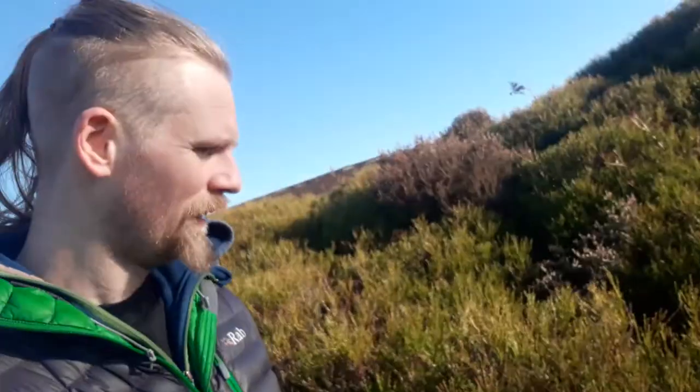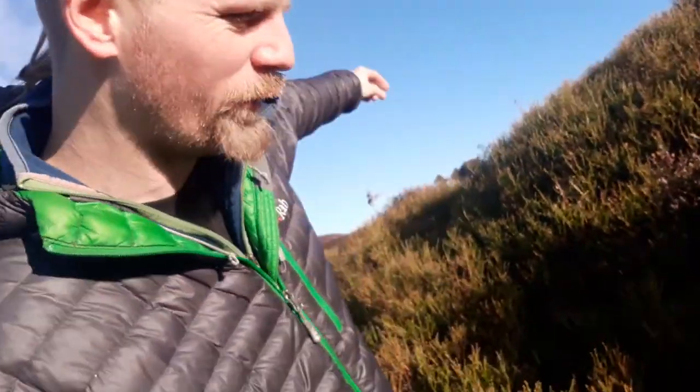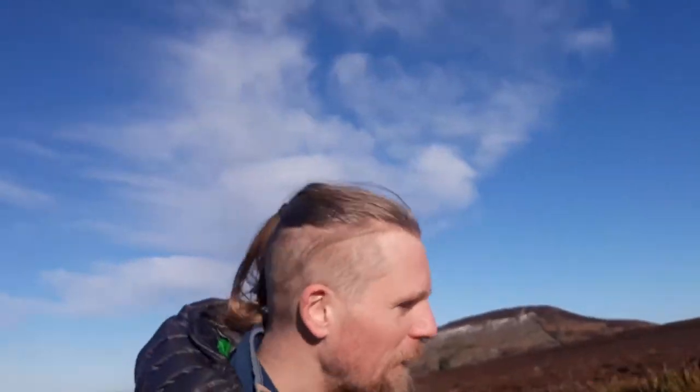It's really steep. Actually, Mark, I'll tell you what, you just stand there, mate, at the bottom, and I'll fight my way up to the top. Cue adventurous dramatic music.